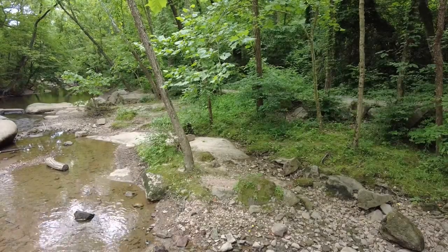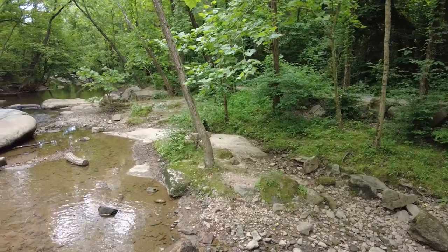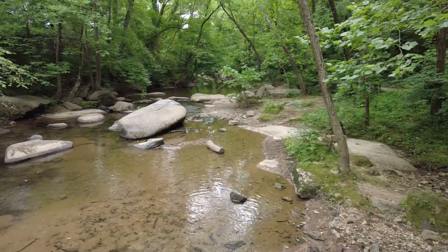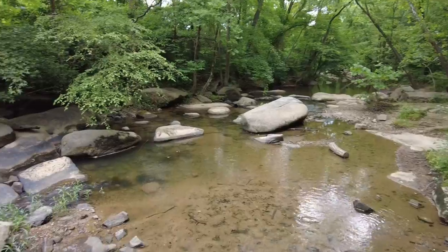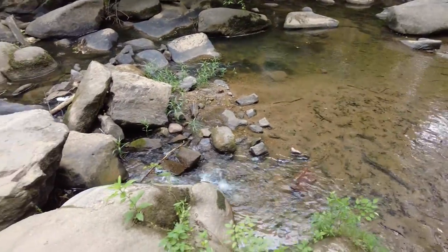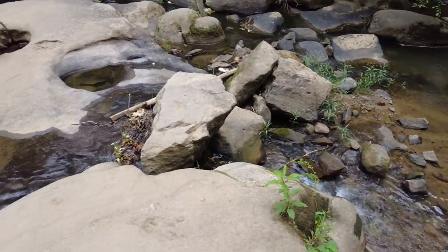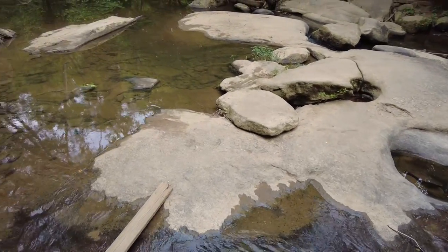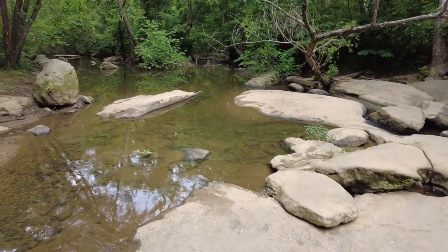Not very far from the stairs down to the river here. This is kind of a side channel. But these are the spots along the river that I really like. Quiet, rocky spots, little cascades. Nice and woodsy.